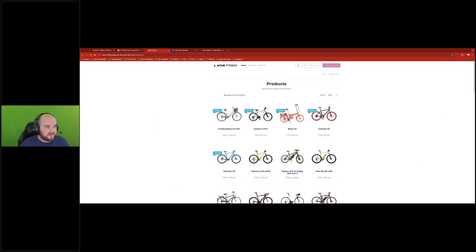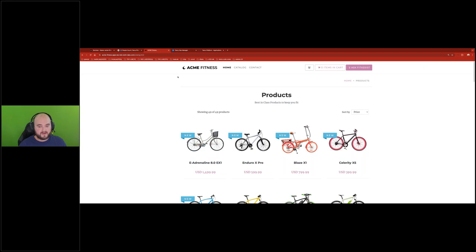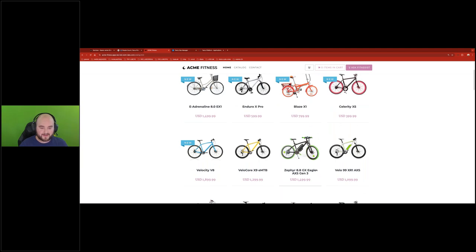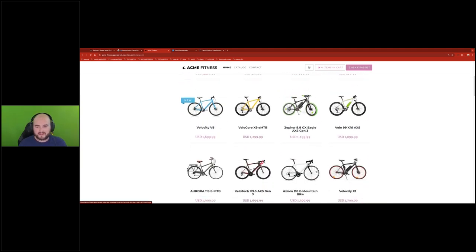So we go to Acme Fitness here. Let's zoom in here. So this is our e-bike store. We have a bunch of random bikes we're selling. I have no idea if these are real bikes or if these are all just made up bikes. I assume they're real bikes. I don't know. It'd be a lot of design work to make these up.